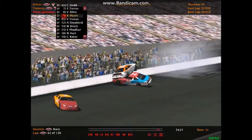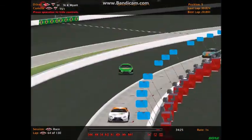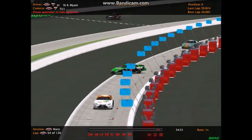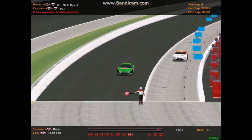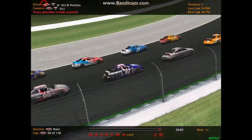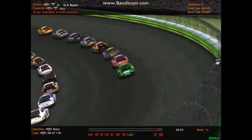This saves Kenny Myatt, though, who had to pit, and, well, Alex Allen has a mechanical problem with his car. So Myatt needed to pit, and that caution saved him. He had to stop-go. That was the car that got the black flag for jumping the start. Only 8 cars on the lead lap now that Dodd fell out. Eddie Champadkar leads over William Brock, Nick Pericles, Blake, Curtis, Monaco, Hart, and Myatt.